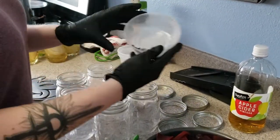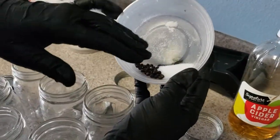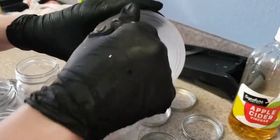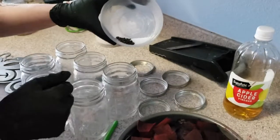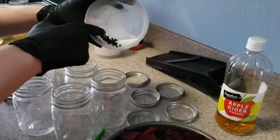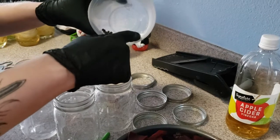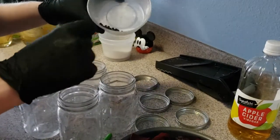And then there are two more things in here. There are peppercorns, so spices, and then you have things like salt. You need salt when you're making a brine. Salt, sugar, and acid make a brine. You don't actually ever need any spices, it just makes things taste better. So this is pickling or canning salt. It is a finer grain of salt, so it dissolves in liquids easier.